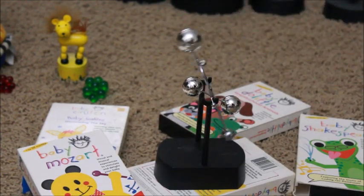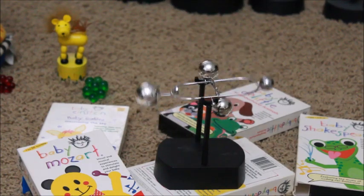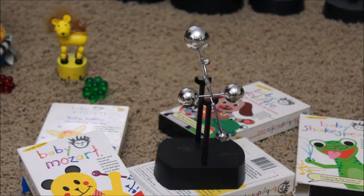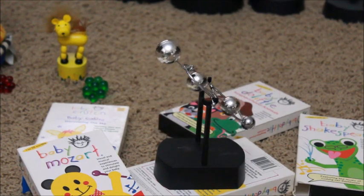I put batteries in it. It's very spinny. It goes slowly compared to some other ones. This is all it does.